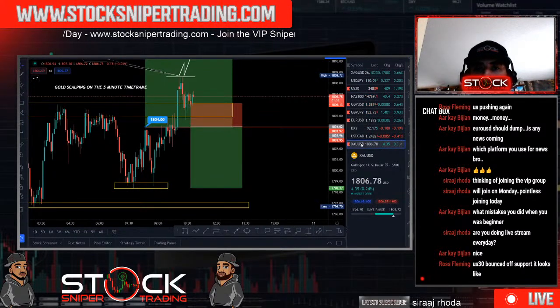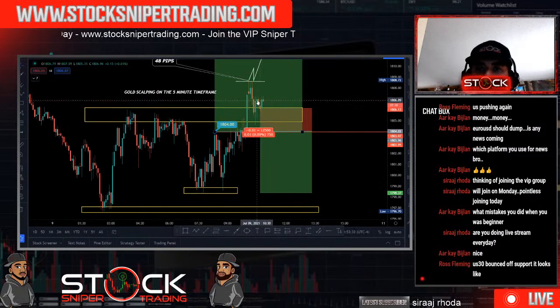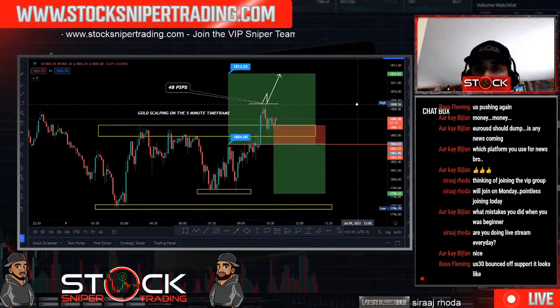Gold's starting to make a little bit of a higher high. It's still following the uptrend. By higher high, I mean basically breaking across these wicks right here. It got up all the way here. So now it just needs to hold here and then push and get up to where we made it to before.